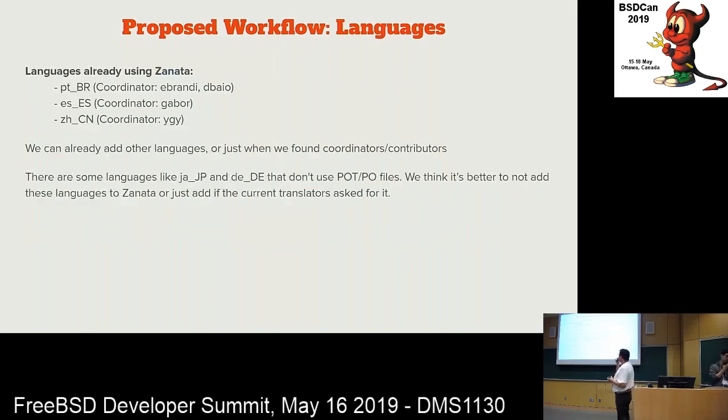In terms of the languages that are already using Zanata, right now we have Portuguese, Spanish, and Chinese. And we have an option to add all other languages that we want. We can do that from the beginning without having a specific coordinator for that. Or we can open these new languages only when we find someone who will be in charge of ensuring the quality of the translations.